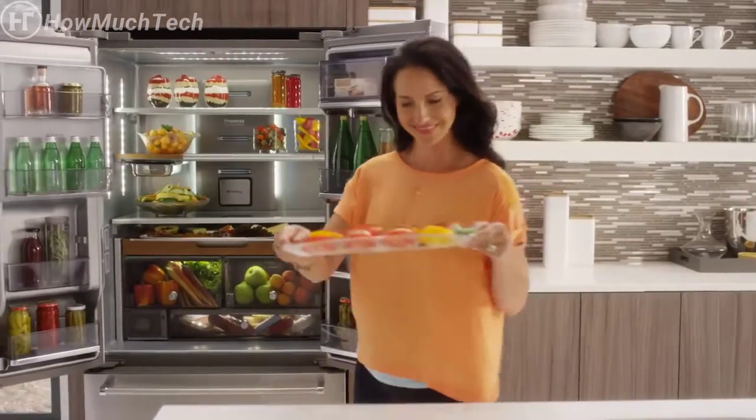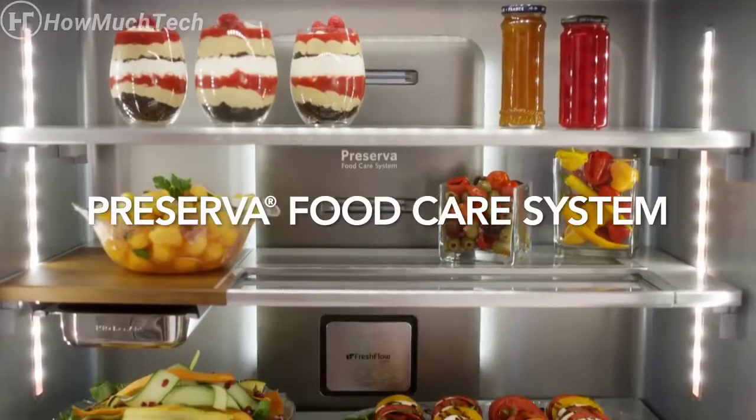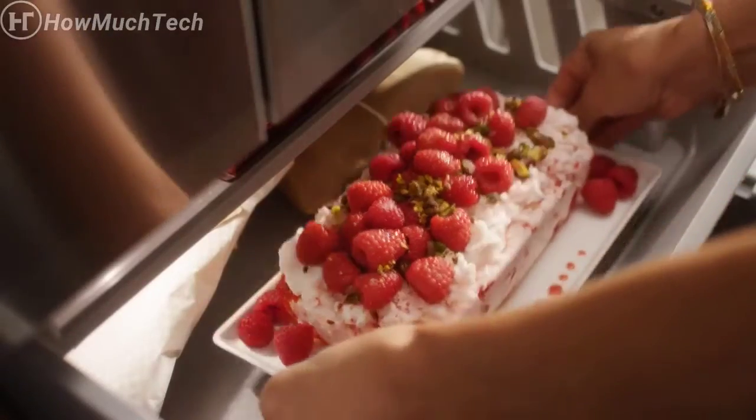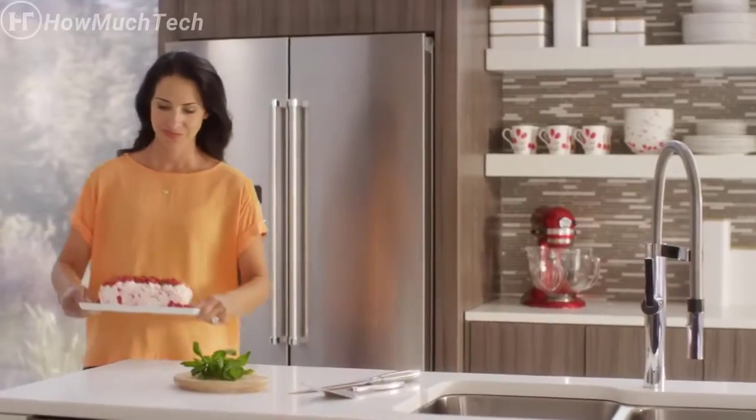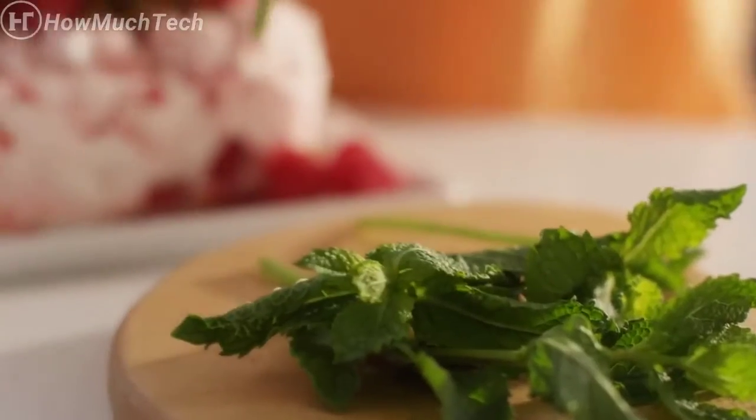To keep everything at the peak of freshness, the Preserva Food Care System offers 2 separate systems to create the ideal climate for the refrigerator and freezer. An efficient linear compressor keeps it all operating so quietly, you can practically hear your next delicious idea forming.